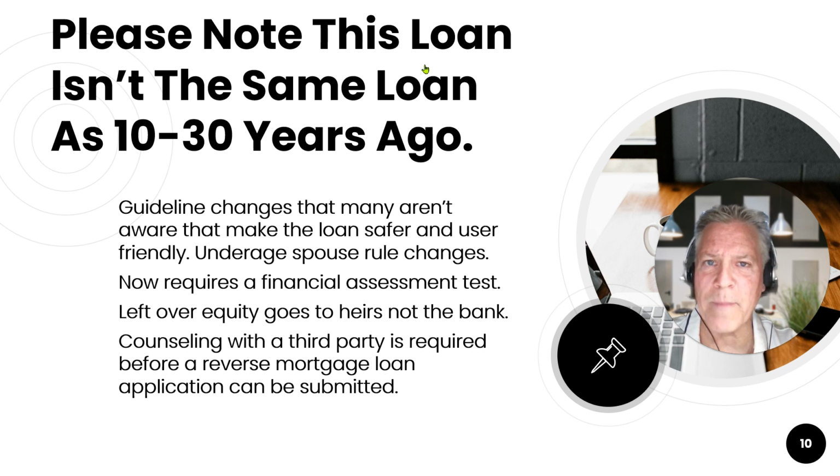So the underage spouse rules have changed. Those were not friendly before. There's now financial assessment, which means they have to have a little bit of income to get this loan, as I just showed you. It used to be if you had a pulse and a lot of equity in your home, they just gave it to you. Not so much anymore. They want to make sure you have some funds coming in.